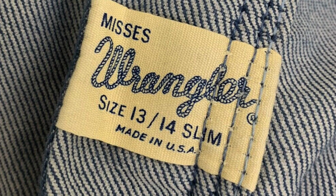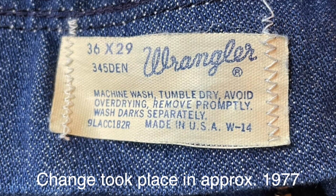Shortly after this change, Wrangler made another change to their label. Now that they had to add all this information, they needed a little bit more real estate. Previous generations of labels were perpendicular to the zipper. You can see an example of that here. And they decided to make the label now parallel to the zipper and a more rectangle shape, as you can see here.